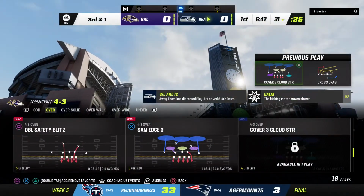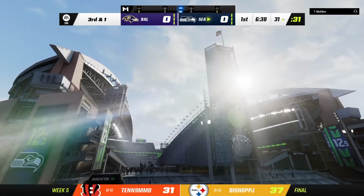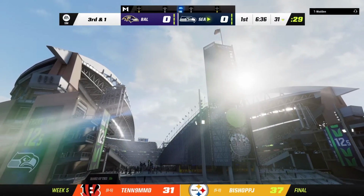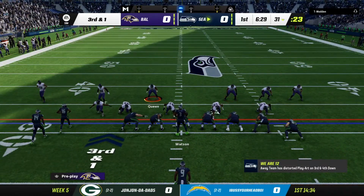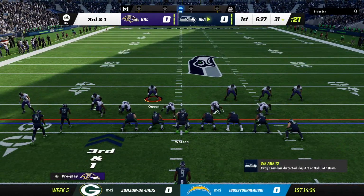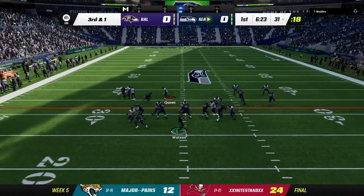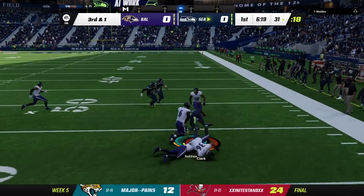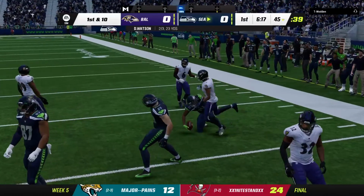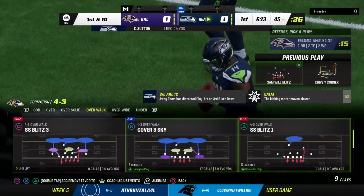And they'll be left now with 3rd and 1. So they just need 1 yard here to pick up the first down. Watson to throw on 3rd and 1. He's got a man. It's Sutton, that's complete. And he is going to have a Seahawks first down as they're able to get the 3rd down conversion.